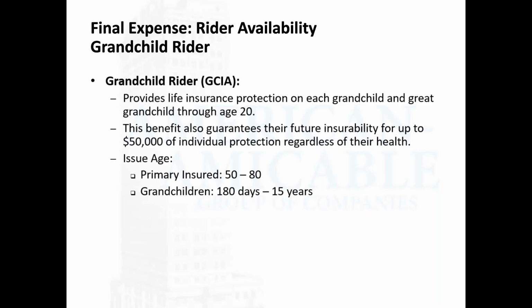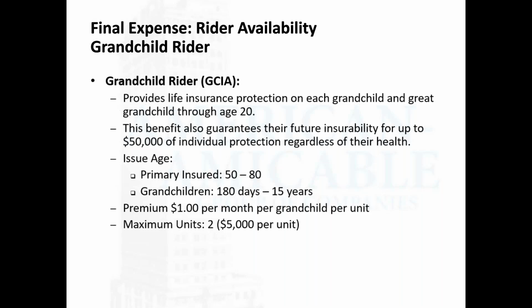And this rider can be issued all the way up through age 80 on the primary insured. And the grandchildren have to be between 6 months old and 15 years of age in order to be eligible to be added to this policy. The premium is super, super inexpensive. It's $1 per month per grandkid per unit. Now, a unit is $5,000 of coverage, and you can add up to 2 units per person. So the maximum is 2 units at $5,000 per unit.